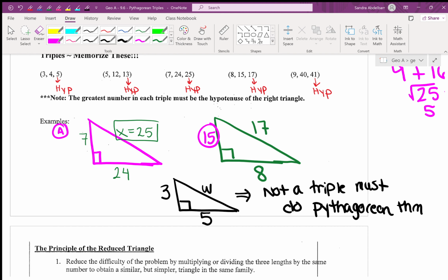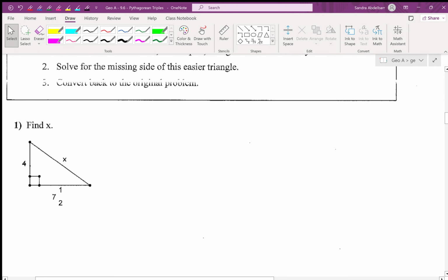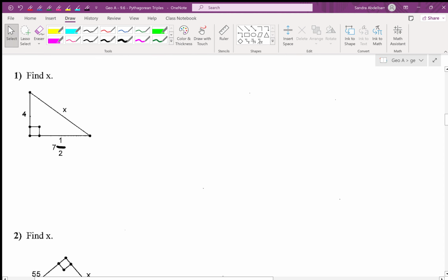Okay. So now we have a principle of reducing or enlarging a triangle, meaning we can manipulate the triangles, by creating similar triangles, to make the problem easier for us. So for example, that should be a fraction bar. All right, so here we have 4, 7.5, and I want us to find x.